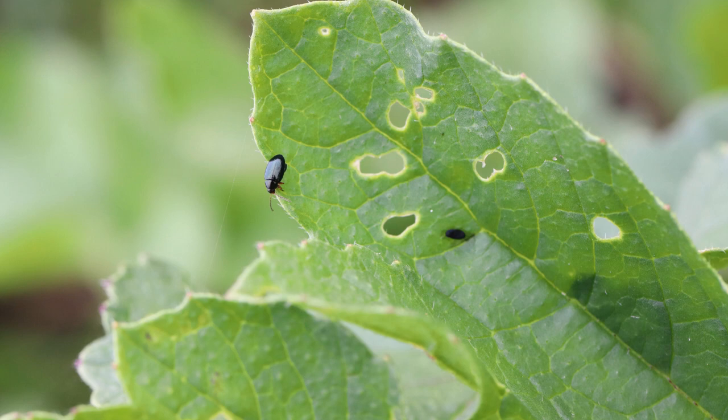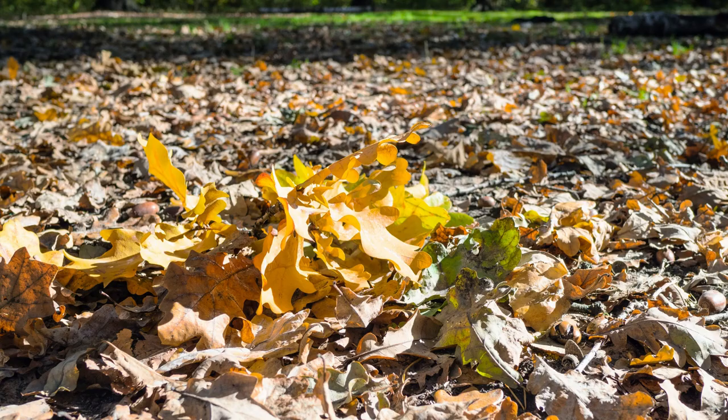Flea beetles can be hard to control because they move quickly and have a hard exoskeleton that protects them. They are not picky about who they attack. However, I have personally found them to be the worst on radishes, turnips, brassicas, and eggplants.